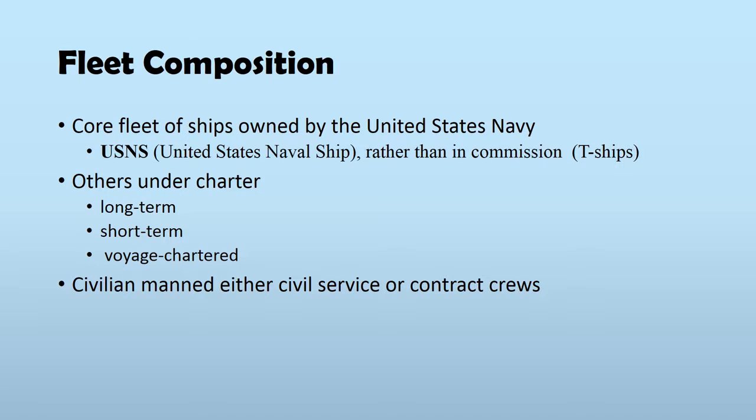The fleet is made up of a core of ships owned by the Navy and others under long-term charter, augmented by short-term or voyage chartered ships. The Navy-owned ships carry blue and gold stack colors and are in service with the prefix USNS, or United States Naval Ship, rather than the in-commission USS prefix. They have hull numbers as the equivalent commissioned ship would have, but have the prefix T, and are civilian manned by either civil service mariners or contract crews of merchant mariners. In the case of the special mission and sealift ships, ships on charter or the equivalent retain commercial colors and bear the normal merchant owner's marking without any hull numbers.